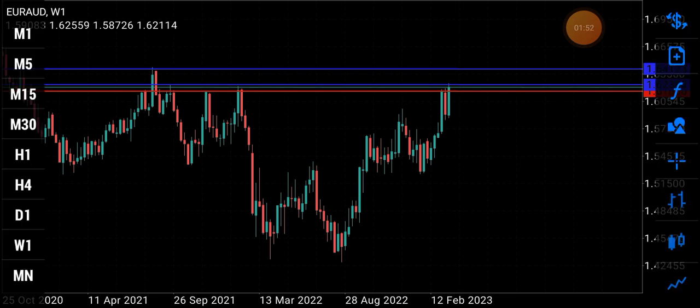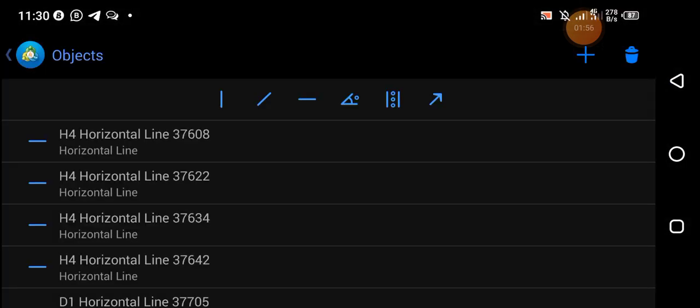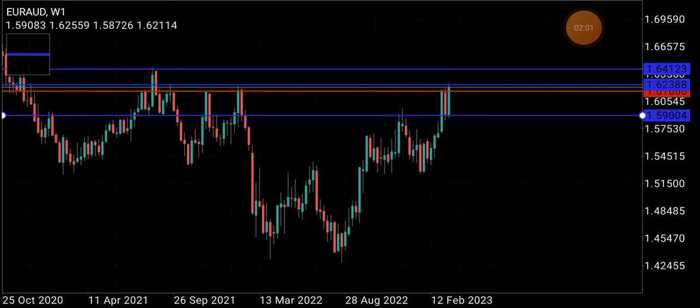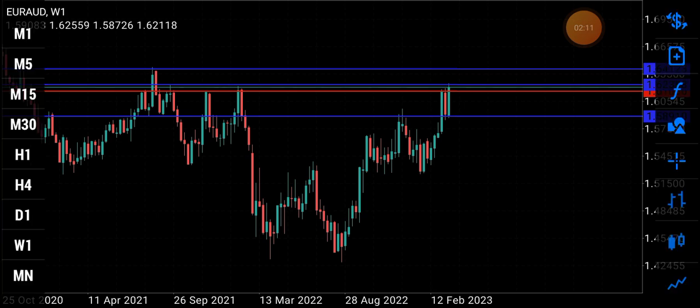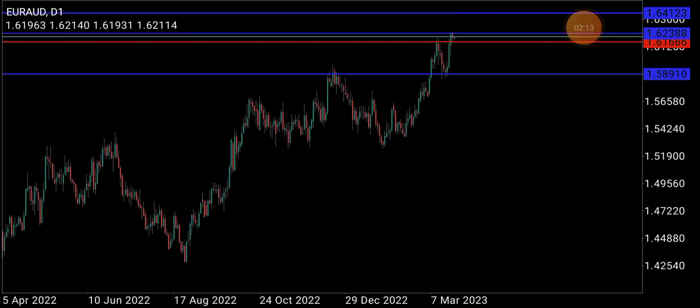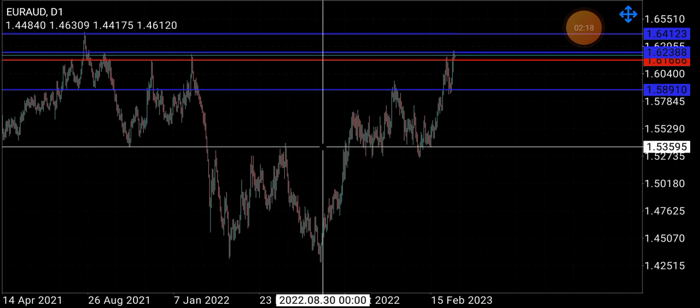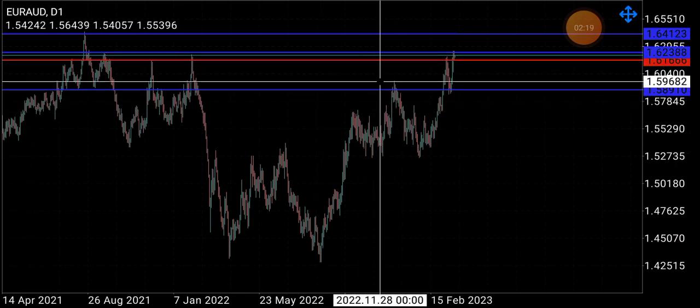Let's move down to daily. If it starts dropping, this support where price starts going up should be our next target if we are considering selling. So on daily, you can zoom in, you can see it's a very strong resistance level.